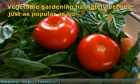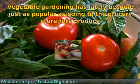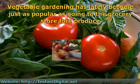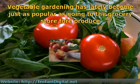Vegetable gardening has lately become just as popular as going to the grocery store for produce. Vegetable gardening can produce vegetables that are usually cheaper than store-bought, and vegetables from a home vegetable garden definitely taste better by far. Vegetable gardening is no different than growing herbs or flowers, and if the proper steps are taken and the plants are given the proper care, they will flourish and produce very tasty vegetables.